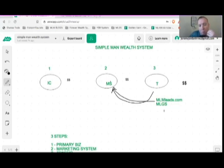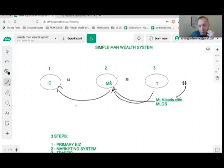What happens here is any money that I make from this traffic source, I just take that money and put it right back into traffic. Very simple. You make 10 bucks here, you make 20 bucks here, just order more traffic with it. The marketing system, all the traffic goes here. And then they're going to go from here and take a look at my business. Boom.